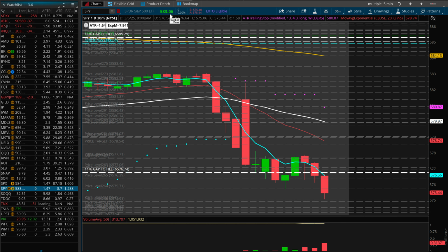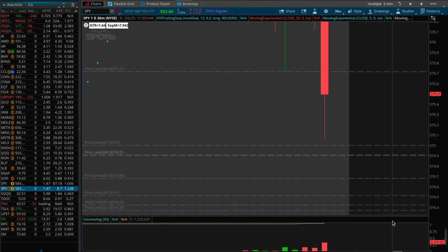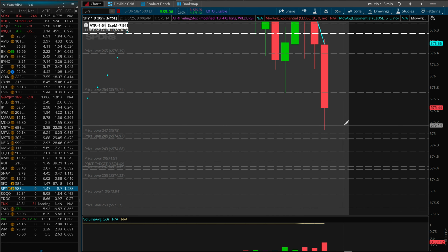We closed at 583.06. Interesting that we came down and bounced off of this 575 support right here. So is this going to be a support area to take us back up, or are we going to get rejected here at this 575.71 and continue to the downside? Now there's a lot of support in this area, as you can see, for the SPY. So I made that a little bit bigger so that we can see that support areas.